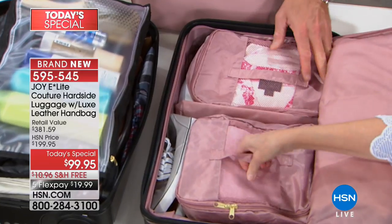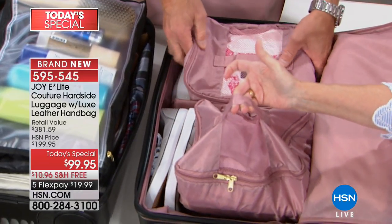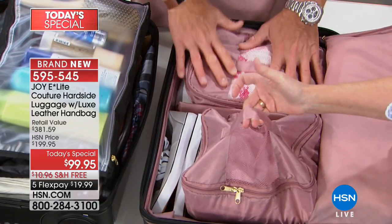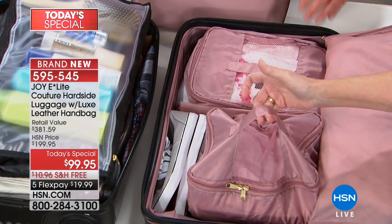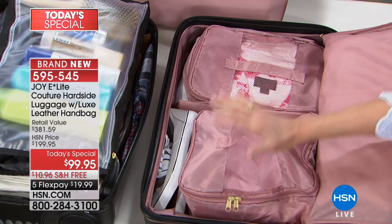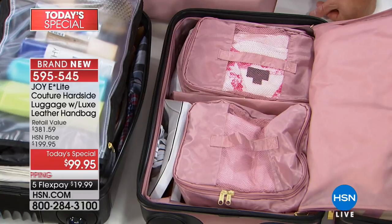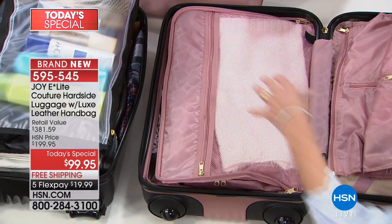Roll it back. You're getting the packable pocket drawers. So now this is your portable dresser on wheels. You know and love Joy's organization and her portable dressers, and she has created one second to none in this 4-in-1 piece that you're getting today. It's unbelievable. $19.99 is your Flex Pay.